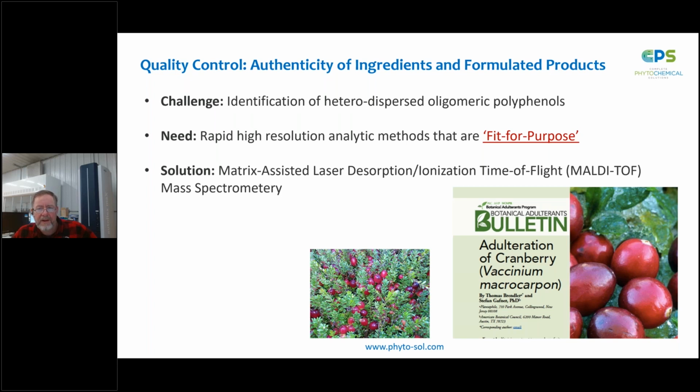And so there's a need for a high resolution analytic platform that's fit for purpose, that can handle the complexity of the oligomeric polyphenols. And our solution that we're going to discuss today is the use of MALDI-TOF mass spectrometry to support the identity testing.